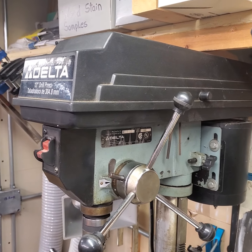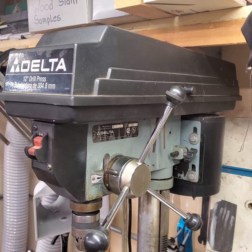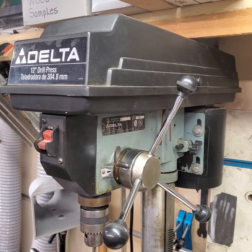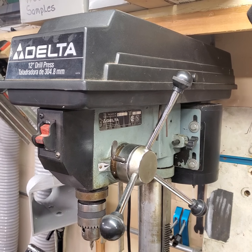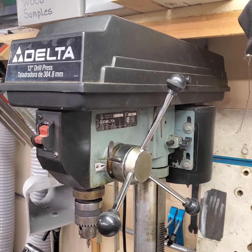Okay, so there was an example of something older and something maybe a touch newer, something that's pretty close to accurate, being this Delta, and something that isn't even very accurate at all, the Grizzly. Let's just go to the Grizzly catalog for a second while we're on drill presses, then we'll move on to bandsaws.